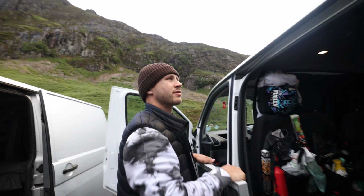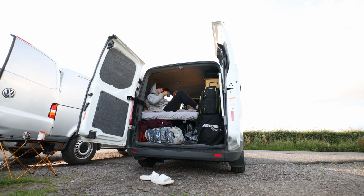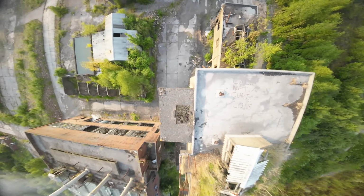So, here's the deal. My name's Jack. I'm an FPV drone pilot living out of my Ford truck in custom. For those of you that don't know what FPV drones are, it involves getting shots a little bit like this.